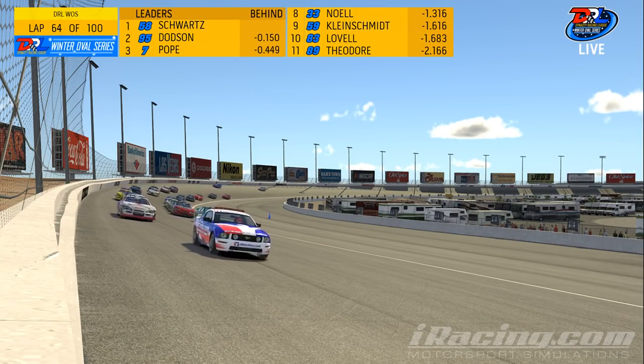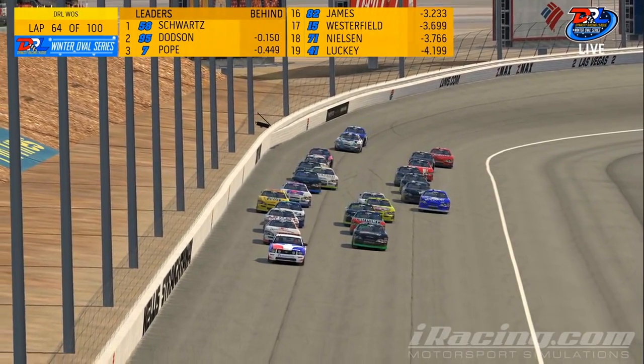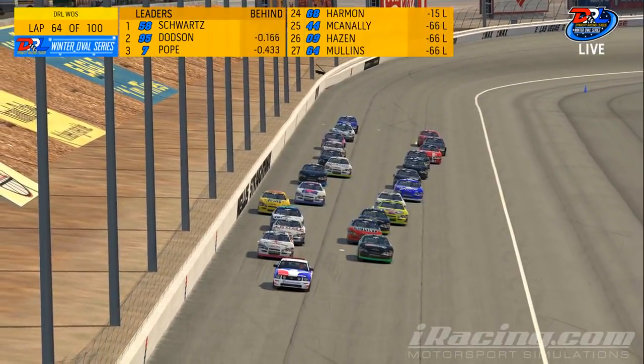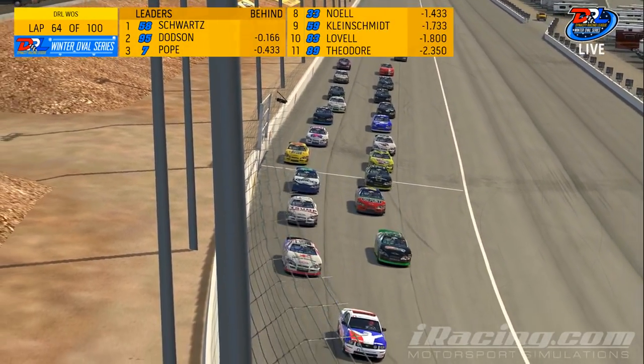Yeah, it could have been a lot worse, but like I said, it just looked to me like Hesgard just pushed up just a little bit more than what he was thinking he was going to. Correct. And those two cars were magnets on each other, and they just couldn't get away from each other until they got into the wall. And then you see what happens after that. I mean, cars go flying everywhere.